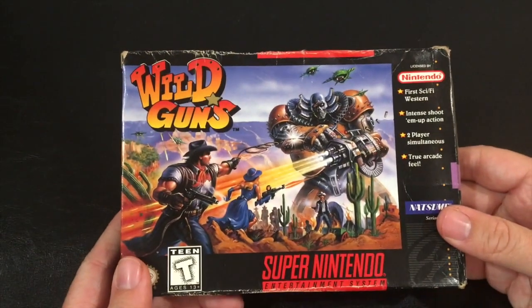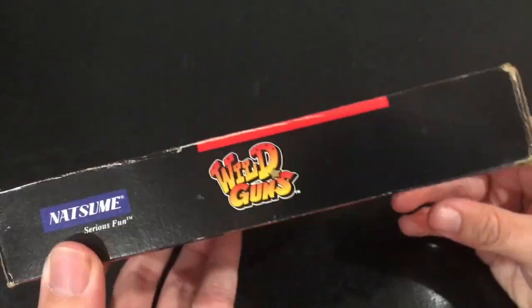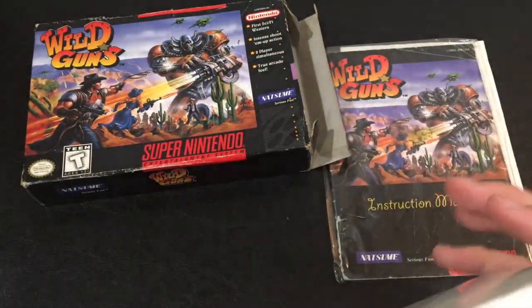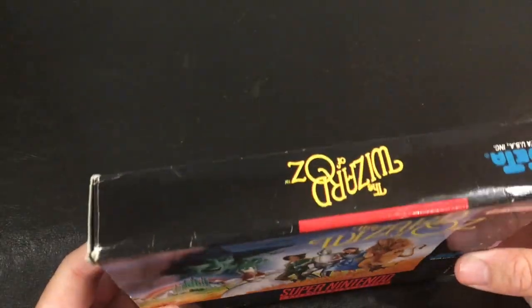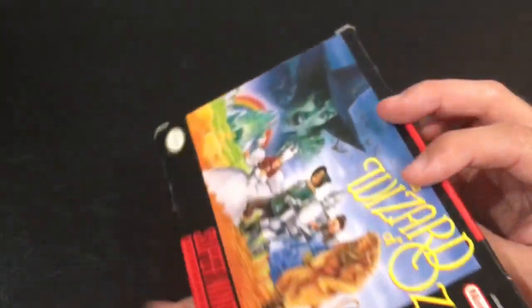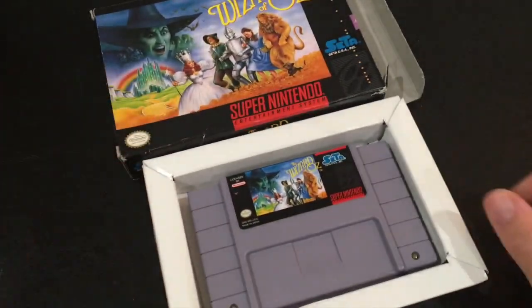Wild Guns. This one was one of my crazy purchases before. Definitely not the best box, but it is a legit box, and I'm so happy to have it complete. Never thought I'd have this one in the collection. The Wizard of Oz. So we have the Wizard of Oz here. Decent shaped box, and we have the cart as well. Happy to add that one to the collection.